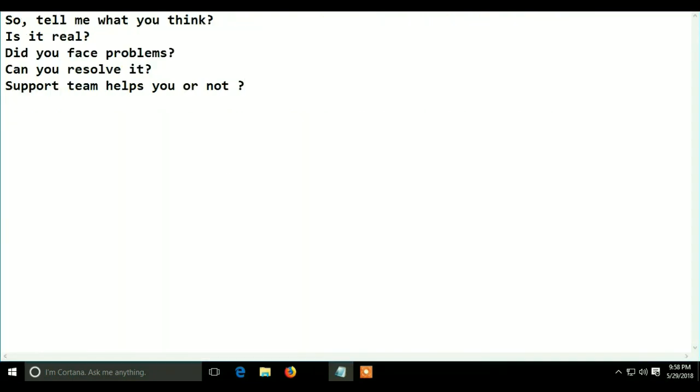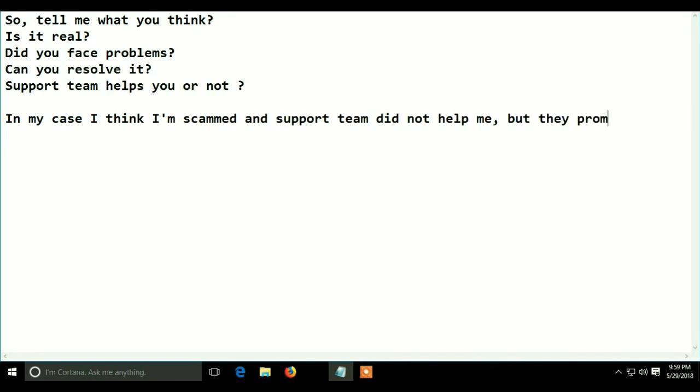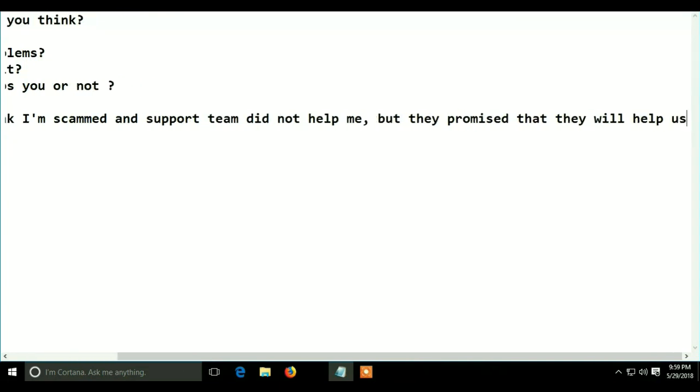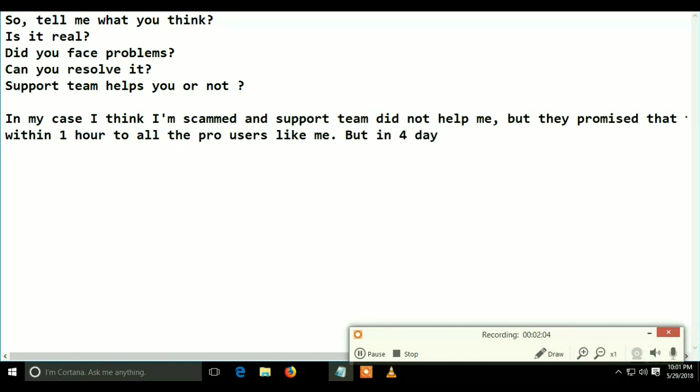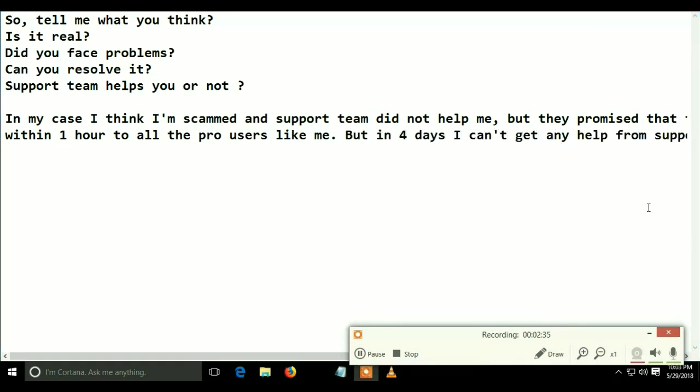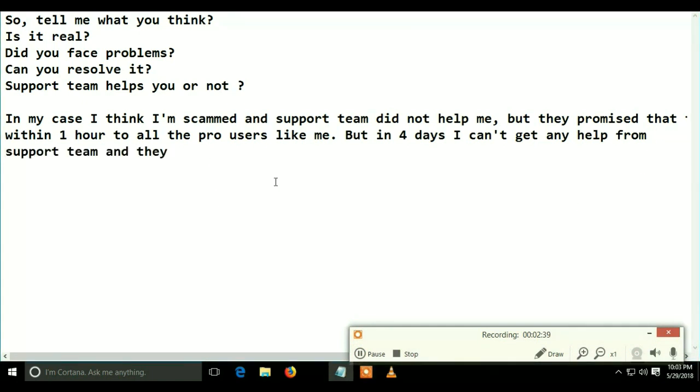So what do you think about this? Is it real or a scam? Did you face the same problems? Could you resolve the problems? Did you get any help from the support team? In my case, I think I'm scammed, and the support team did not give me any help, although they promised that they will help within an hour to premium users like me. $5.99 completely wasted.